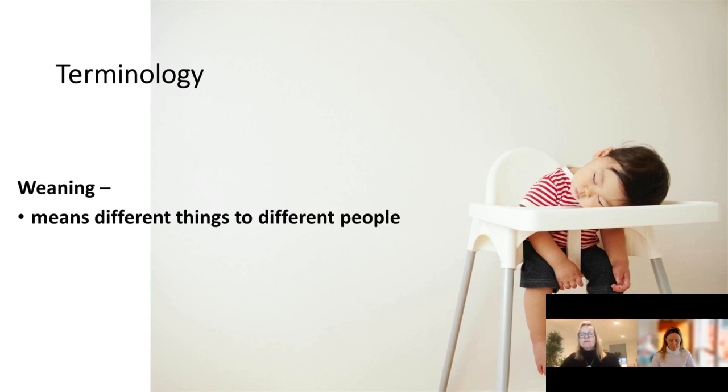So this little graph here really demonstrates that shift in the introduction of solids. So with the light blue boxes on the far right of each group there, you can see that by 2010, many more parents were introducing solids after 4 months than before 4 months.